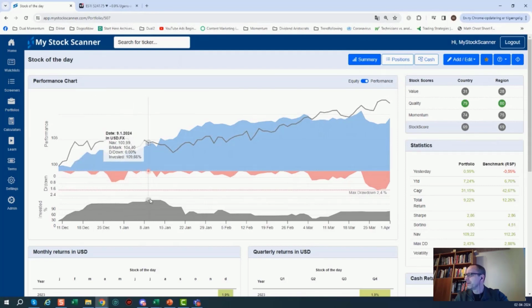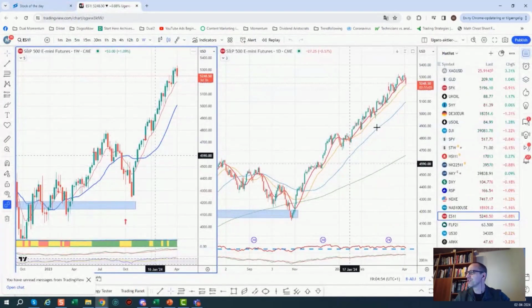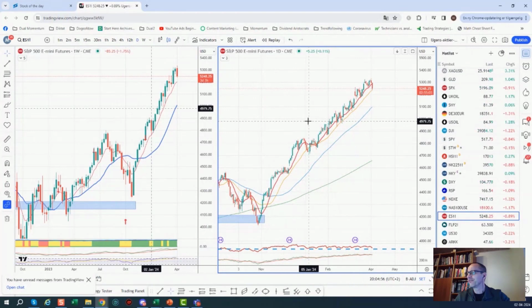We were about 100% invested here, but then that took a nosedive and we are just slowly building up the portfolio again now. And as you can see, we have a total year-to-date performance of 7.24%. And that is versus the market, the RSP.